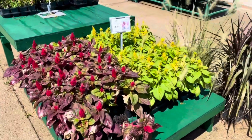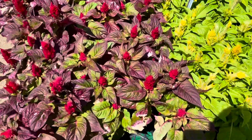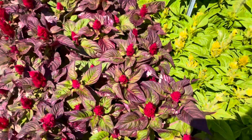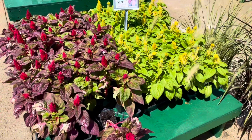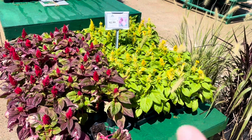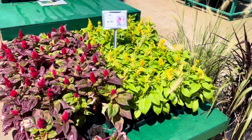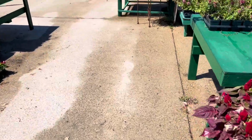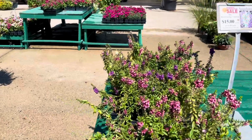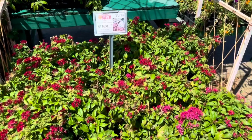So here's bedding plants over here. You got two varieties of celosia. Price is $1.99 each, or $27 to $30 a flat. I like the yellow. I think it's really fun. Wouldn't it be cool if there was a celosia that had like dark purple leaves but yellow blooms? Oh, that's so pretty. That'd be really cool. Angelonia, which is on clearance. Pentas are on clearance.